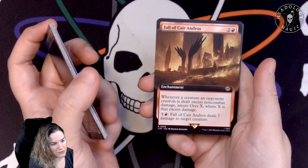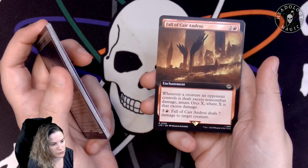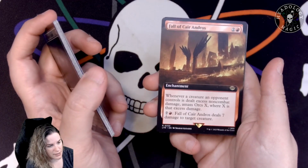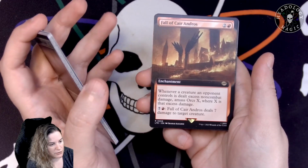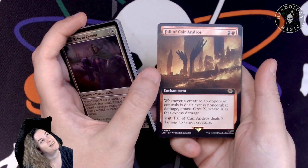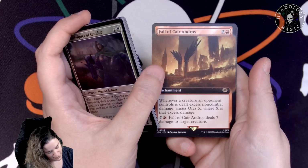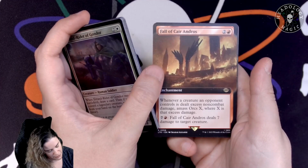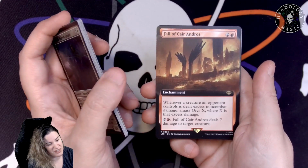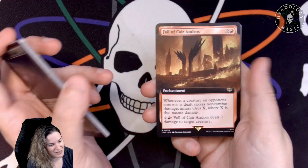Fall of Cair Andros. Whenever a creature an opponent controls is dealt excess non-combat damage, amass Orcs X, where X is that excess damage. You can pay 8 to deal 7 damage to target creature. I wonder if this can go in a, what's the Kaldheim red god? I'm a mess. It starts with a T. But that could go in that deck. That's an interesting one.